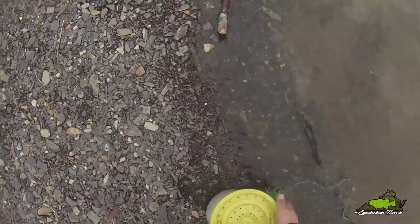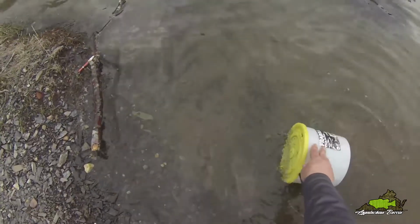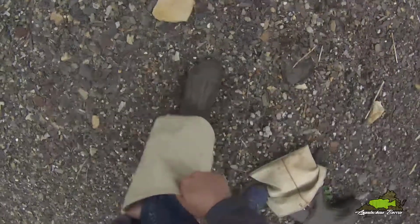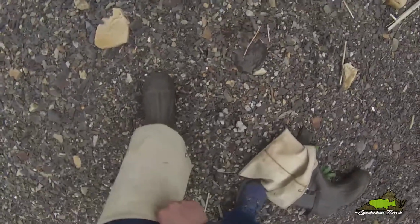Alright, I decided to break out the waders because I only had about half a spool of line, and I know you guys know once your line gets low you cannot cast as far. One way to get around that is either put more line on or get in the water. So the only choice I had was to get in the water. And luckily it paid off here.